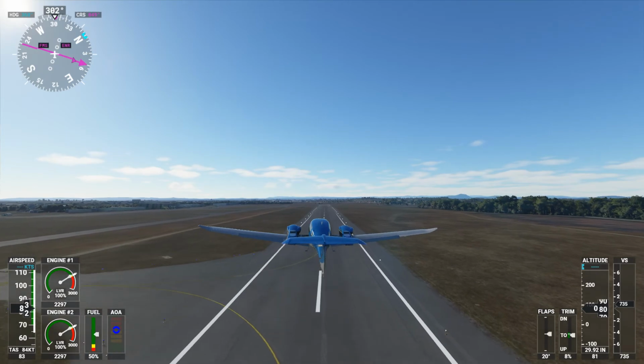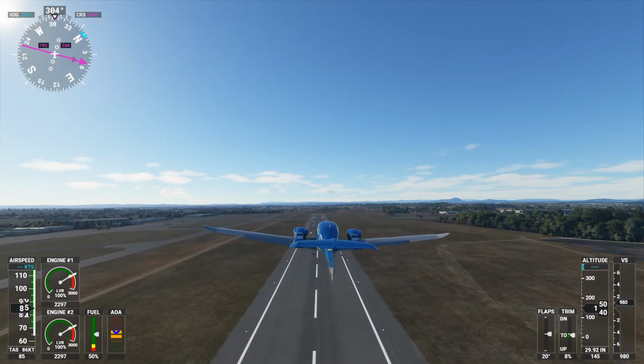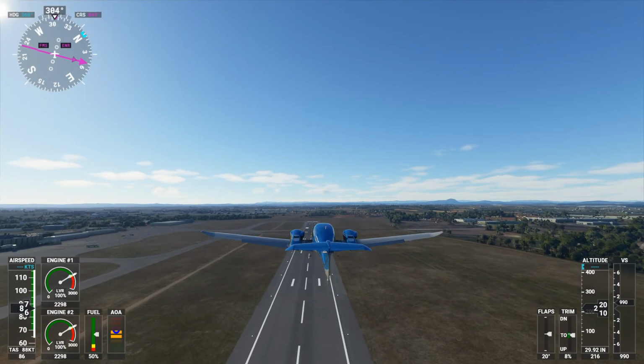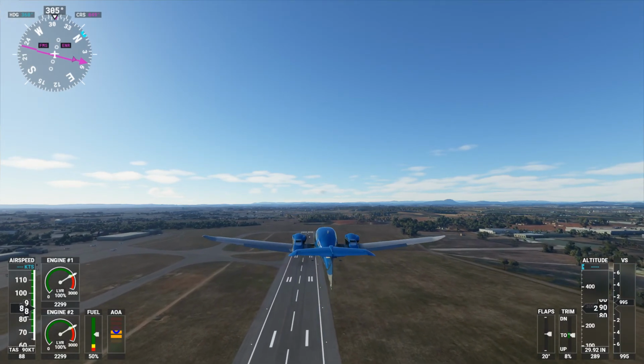Another beautiful day in Montpellier in the south of France. It seems to always be beautiful days at the moment. Middle of summer, well, the end of summer actually. Start of fall, autumn. Beginning of September.